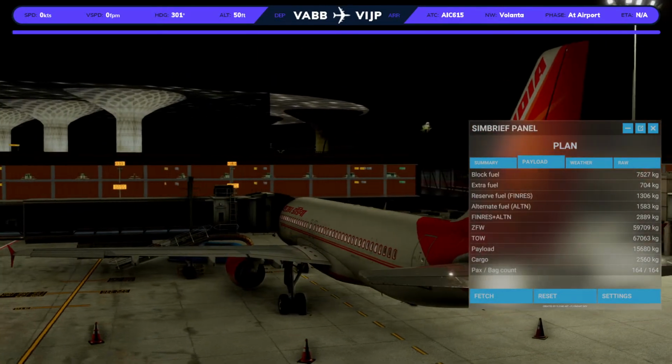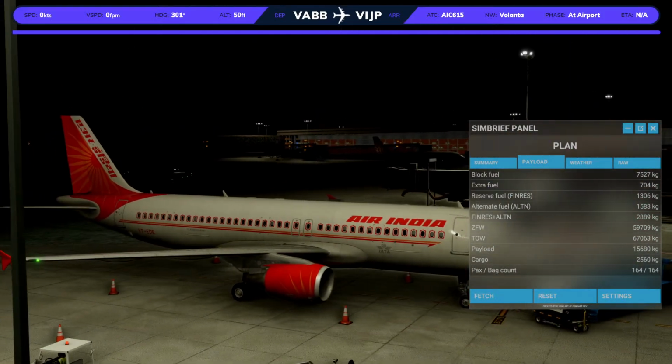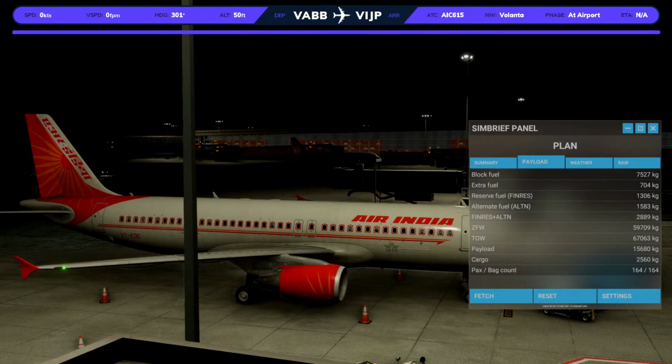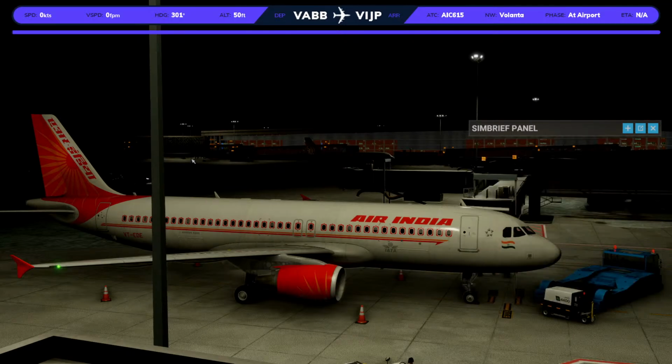I think I made the guys wait quite a bit. Okay, I see a Vistara P20. That is lovely. That is a lovely livery as well. It's one of my favorite liveries, however much purple you guys call it. It's a pretty looking livery.